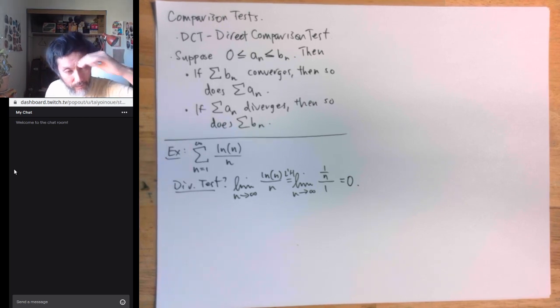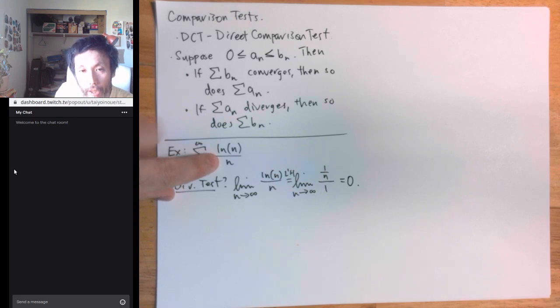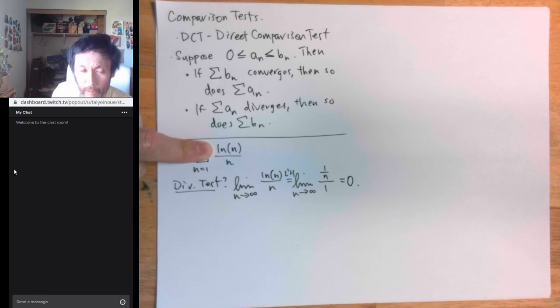Let me go back a little bit and tell you why I believe this thing is divergent after doing this calculation. We have log of n upstairs and we have n downstairs. They do both go to infinity, and that's good. But what I want to say is that log of n goes to infinity very, very slowly. This is a very important idea. Logarithms go to infinity extremely slowly, much slower than polynomial expressions like n. Logarithms go to infinity slower than polynomials do.